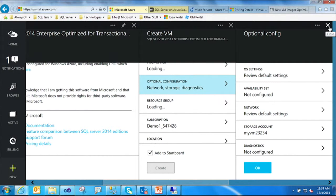It's exactly the same thing, the one that's required for this particular gallery image. That's it. Correct. So that's what you can specify.